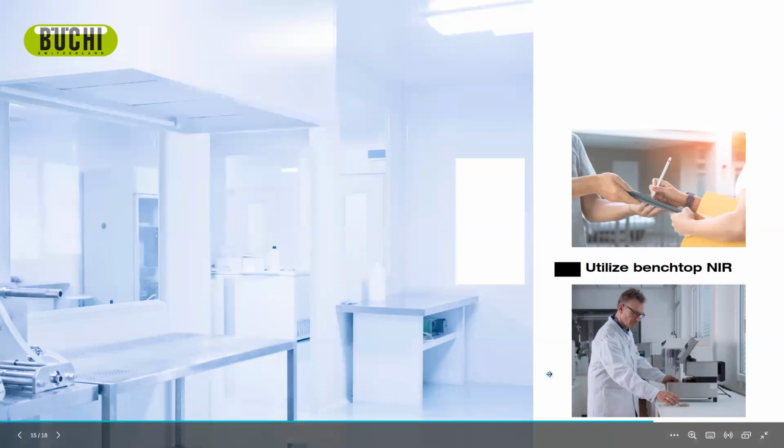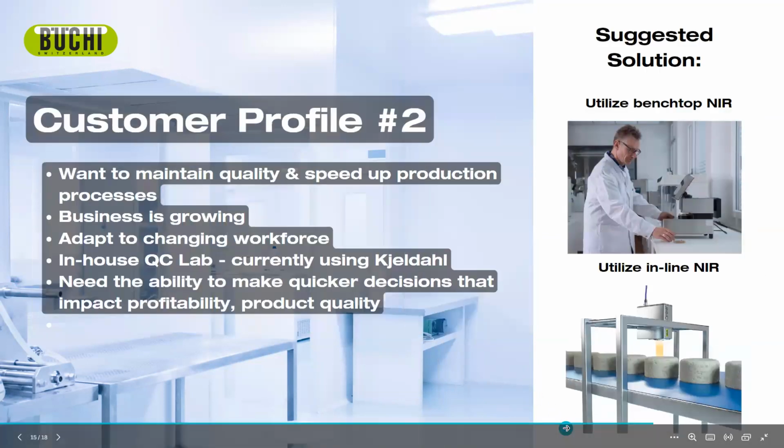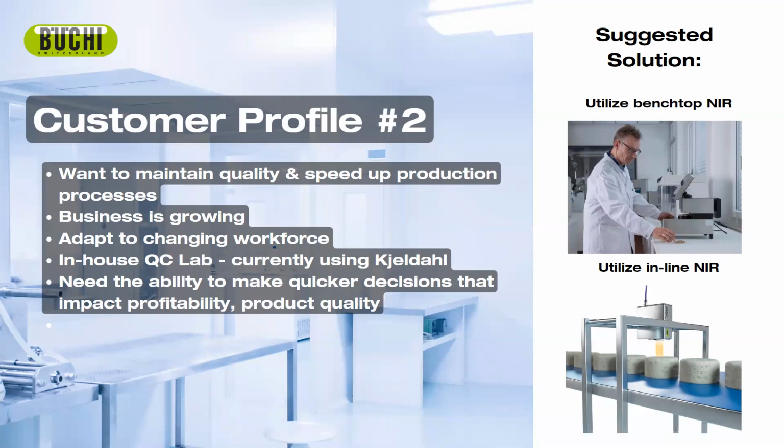Okay, thanks, Jerry. All right, for our second profile, this is a customer who wants to maintain quality while speeding up the production process. Maybe their business is growing quickly. They need to adapt to a changing workforce, which may include difficulty finding highly technical people. Perhaps they have an in-house QC lab currently using KelDoll, but they want the ability to make quicker decisions to impact their profitability and/or product quality. So Ryan, will you take this one away?